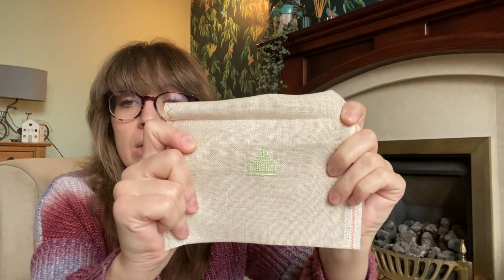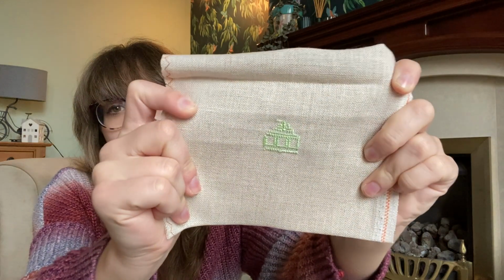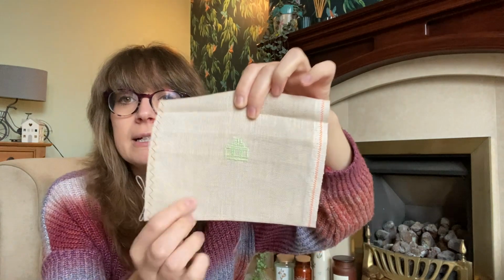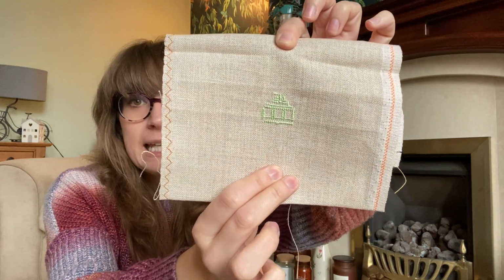So I've already done January, February, March and April. This was May's part. Stitching this using the colourful colours. It's on 32 count Lucan. Really need to get that picked up and finished.